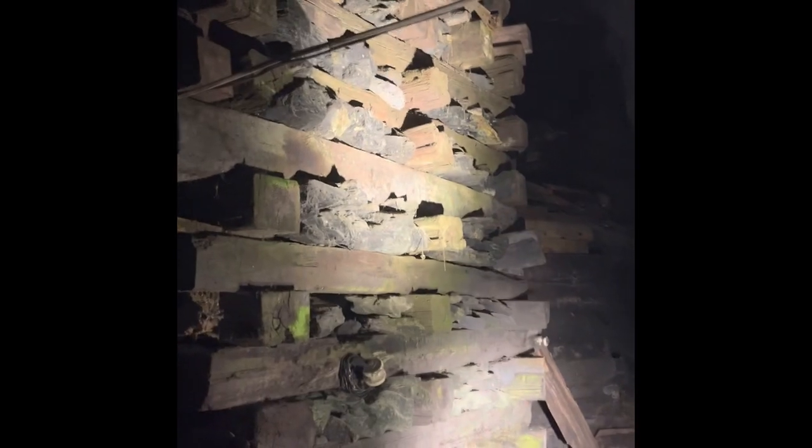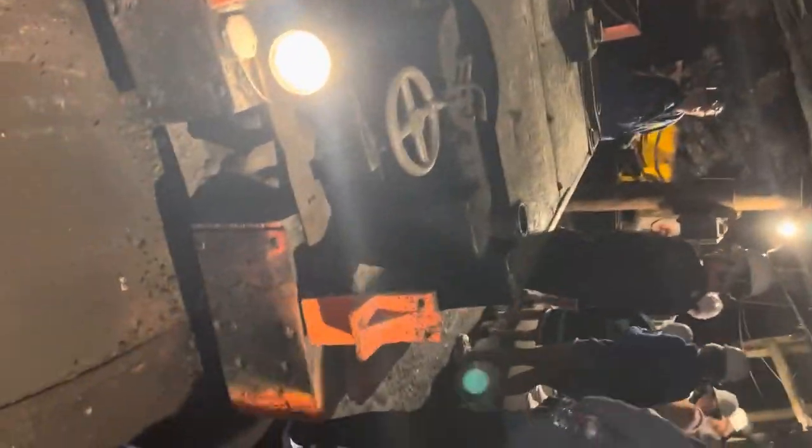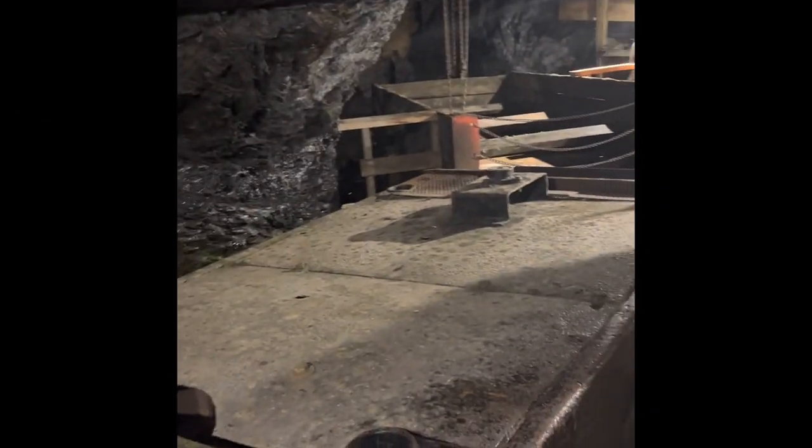Look how they used to stack the lumber and stuff. Some old tools they used for working, right in the car. An electric mule, so that you really used to pull the coal out.